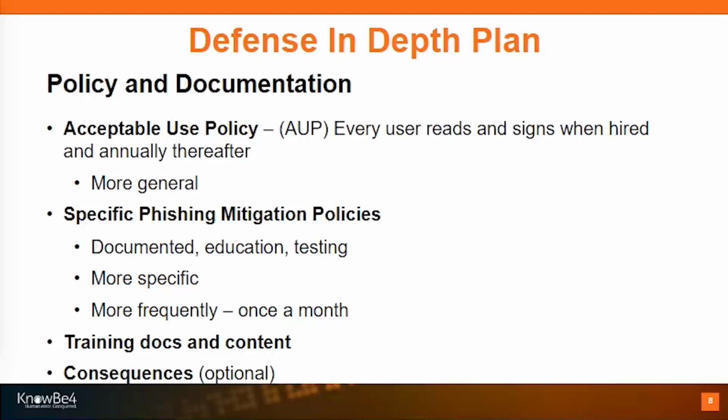You need to teach them the difference between phishing and spear phishing, and the ways that it can be done, with lots of examples. You need to let them know that you're going to train them, you're going to hopefully test them doing simulated phishing, and that you need to have specific training and phishing policies that are taught to your employees at least once a month.